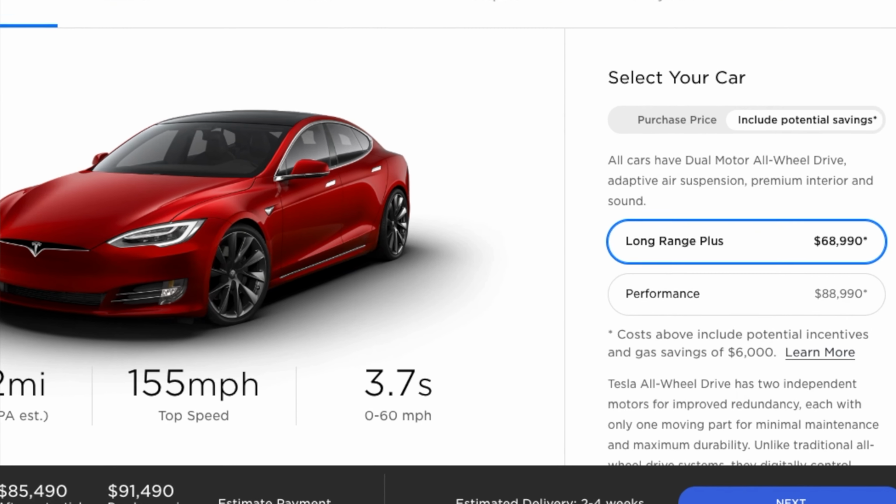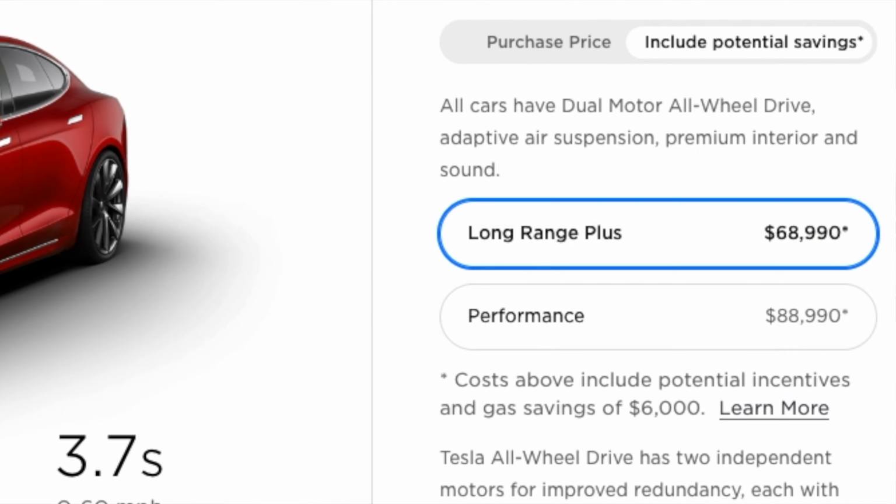Now, overall, would I buy this car again? Truthfully, guys, I would not buy the P100D. Here's my input on this. I would still buy the Model S, but instead I would buy the long range model, because with the long range model, you are saving about $20,000. Is that $20,000 really worth it in performance?